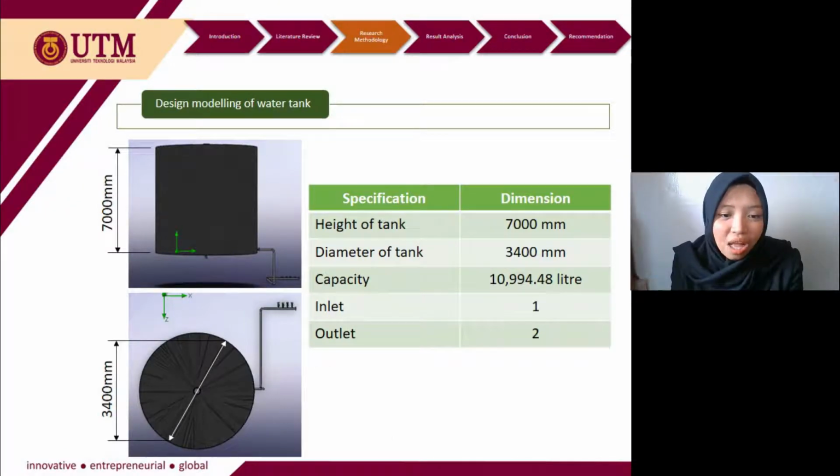Design modeling for the water tank is specified with a height of tank of 7,000 mm, diameter of tank of 3,400 mm, and capacity of 10,994.48 liters. There is one inlet and two outlets.